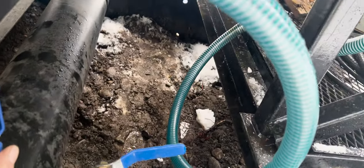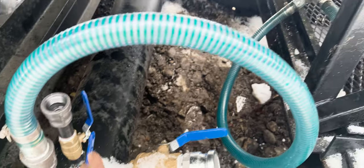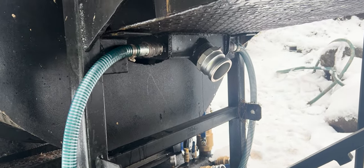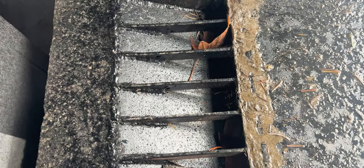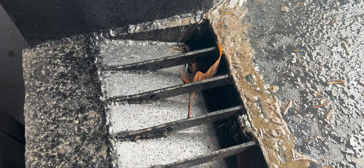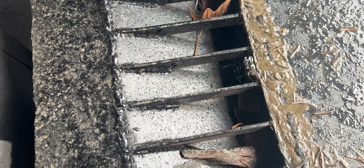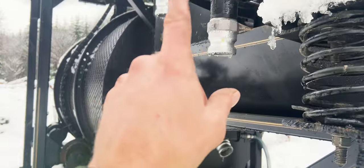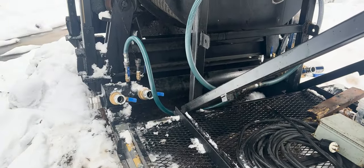Here's the valve to control it. And then it runs off to the T. From the T, it splits up to charge the nugget trap. There's the nugget trap. Last thing is to run and build the new lines that go to these. They're quick release cam locks.